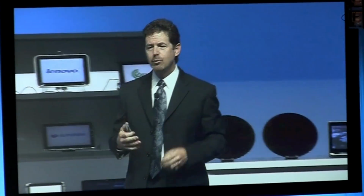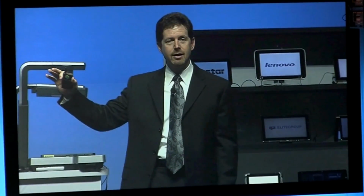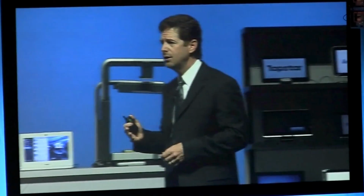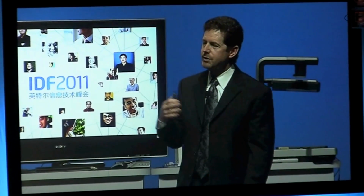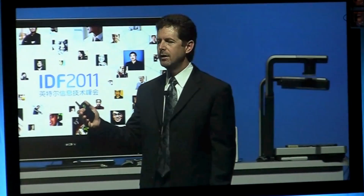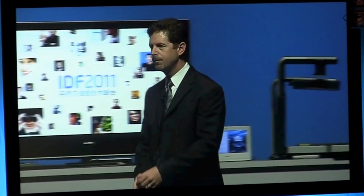Now the Cedar Trail platform will scale from the entry-level desktop to fanless netbooks. And the fanless SKU enables netbooks that are quieter, thinner, and lighter than our current netbooks. And we have the frequency and performance improvements on the CPU along with enhanced graphics and media capabilities that really deliver a compelling processor for innovative companion devices.